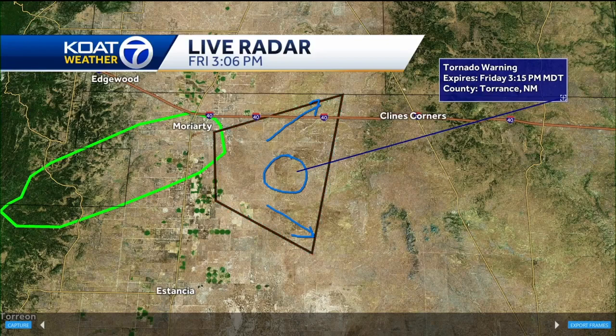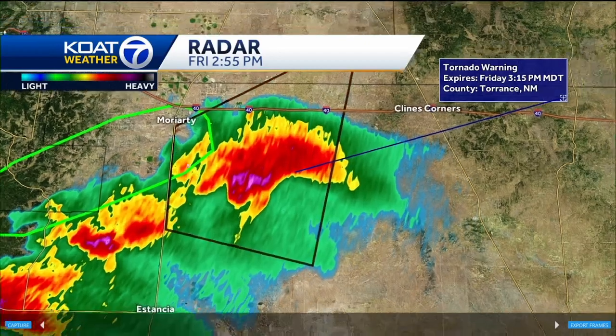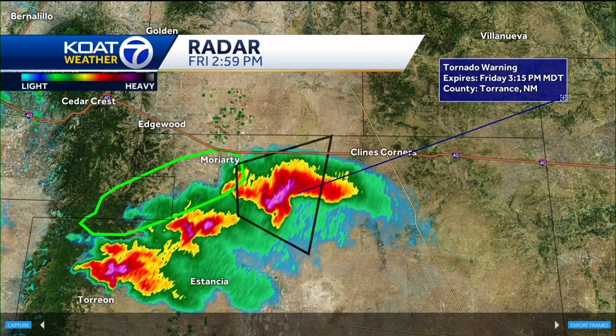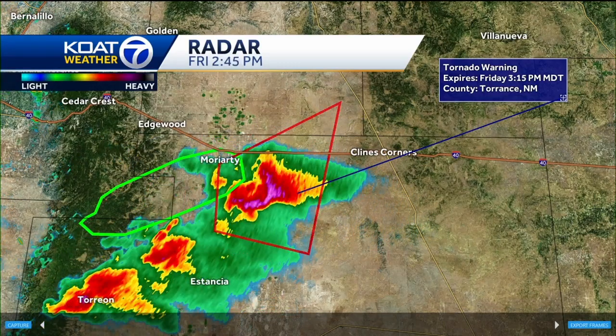By contrast, let me take that off there. Let me get the reflectivity back on so you have something to look at. By contrast, if we go back just a little, to see the difference in the polygon, 2:57 to 2:59, they're taking some of that I-40 component out, that's the latest one, because of the eastward component rather than the, oh, look at that.